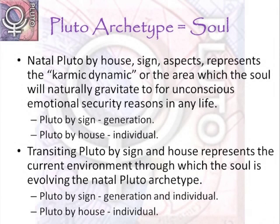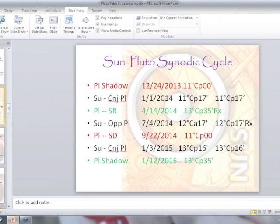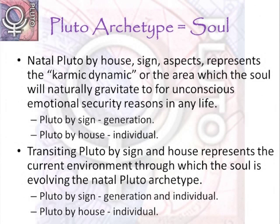Now we're going to be concentrating more on transiting Pluto. And so, all right, I just lost my screen. All right, hold on everybody. Sorry about that. I don't know if that was me or not. So apologies for that. I didn't think I touched anything.